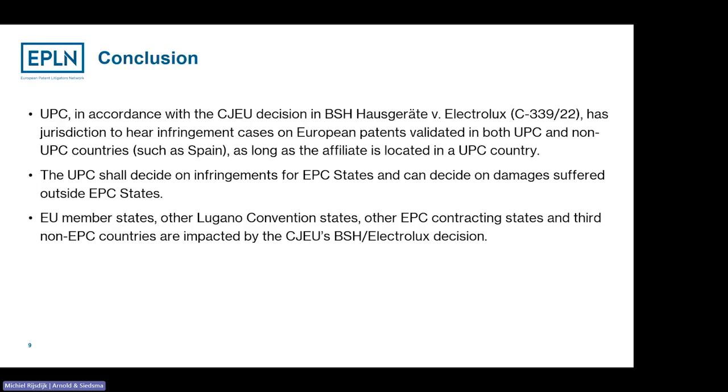So this was the first topic of today, the long arm jurisdiction. The key point is that cross-border jurisdiction was invented in the 1990s by the Dutch courts. It's a very strong cross-border practice, and we think that it is totally back, and that the UPC can really use this powerful tool in favor of the patent owners to allow also cross-border injunctions.